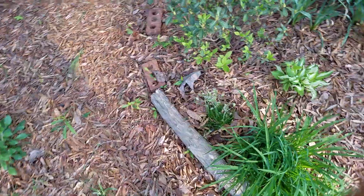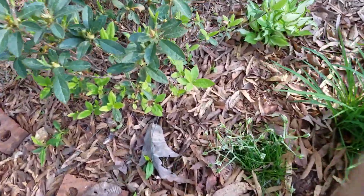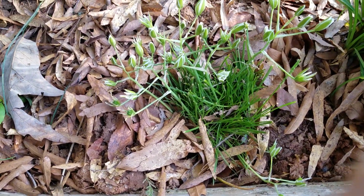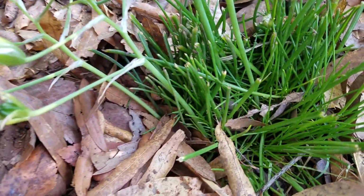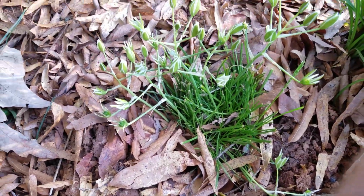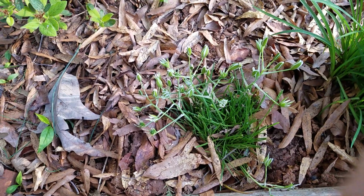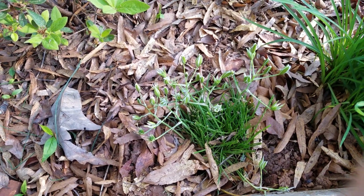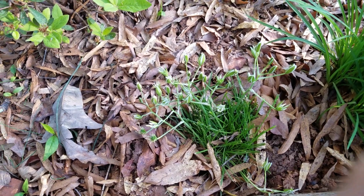Now the flowers are closed at this moment, but here shortly they'll be open, maybe before I even finish this video. They're just coming up out of what looks like grass. You would never know that had beautiful, cool little white star-shaped flowers. So I don't know what it is, but I like it.